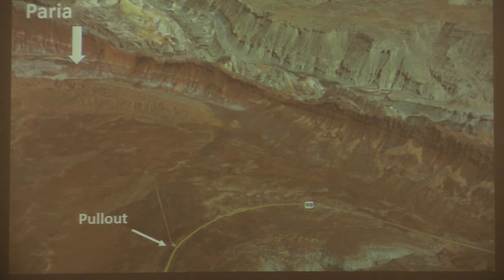Who has driven to the Paria movie site? Okay. And here's the pullout. Here's 89A, so it's come up through the Coxcomb. You go past the waves. There's a pullout here with a bunch of signs, and then you can follow the road over to the Paria River, and the Paria and the Josey Wales movie site is about here. So next time you drive to this location, it's not only a movie site. Armijo may have been here, so keep that in mind.